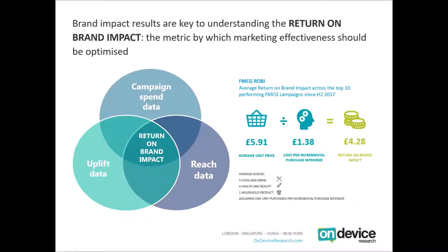Now, we've made a fairly crude assumption that each person then purchases at least one unit of that product, but it at least gives us a maximum value of campaign return and impact. That ceiling allows us to test, iterate, and optimize future activity, and suggests an average return on brand impact of £4.28. So for every pound spent, we're getting a return of £4.28 on average across these 10 categories. We would encourage the advertisers we work with to apply these reach, spend, and uplift figures to this framework to come up with a more coherent and holistic sense of brand measurement.